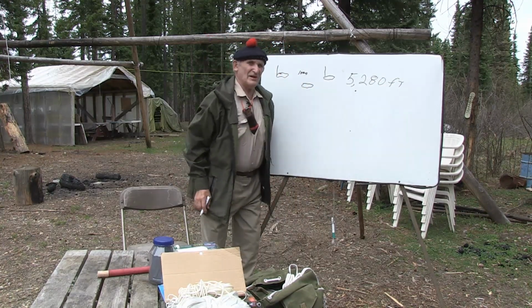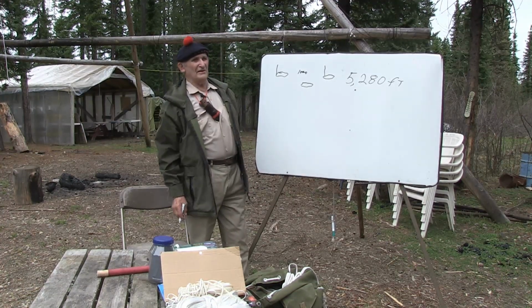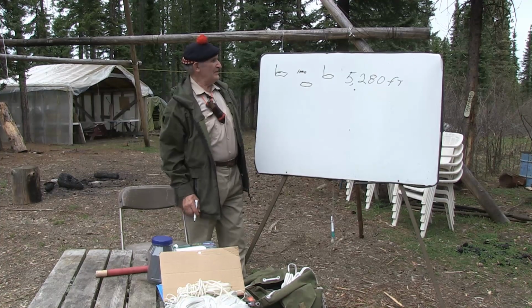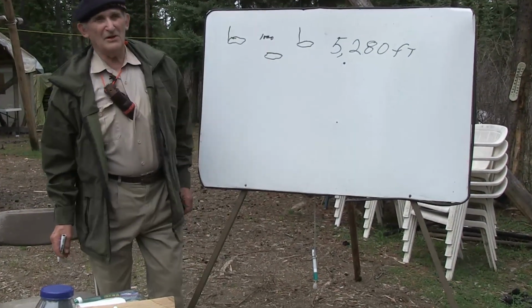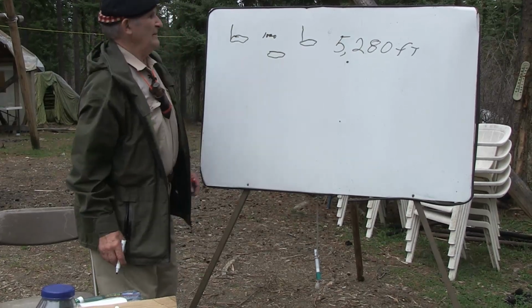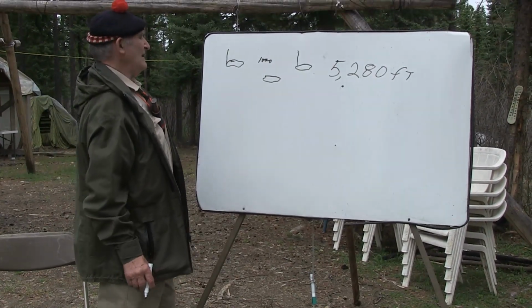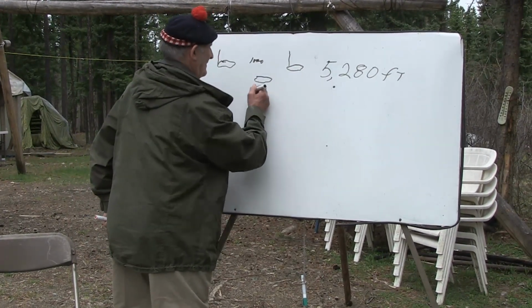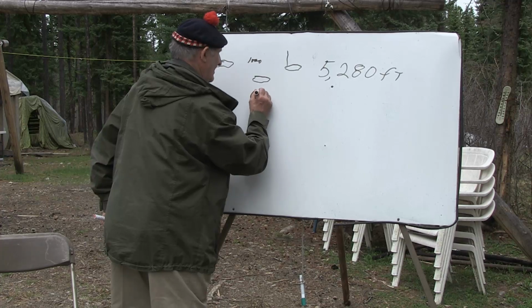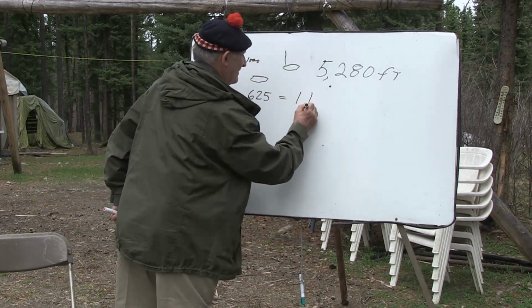The Roman legions, wherever they went, they kept track of their distance and they put up markers every 1,000 paces, which is a comfortable interval. Today we're talking about kilometers. Well, when 5,280 feet are a mile, for a kilometer you need 625 paces. That will give you 1 kilometer.